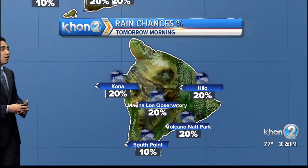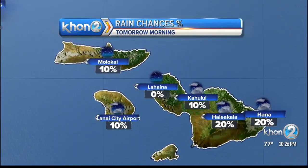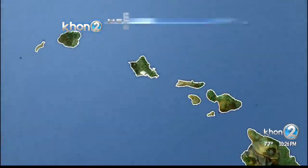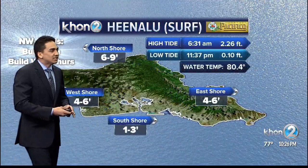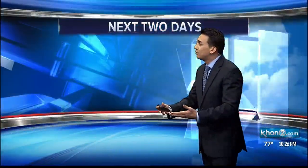Now, moving into tomorrow, what we're going to be seeing is a drier trend, which will lead to lower chances of rainfall, and that's what we're going to be seeing with the exception of Kauai, again, some lingering moisture for that island. Now, we don't have any advisories for our ocean conditions, but we do have 6 to 9 footers up north, and we are going to be having some northwest swells, a series of them coming through this week.